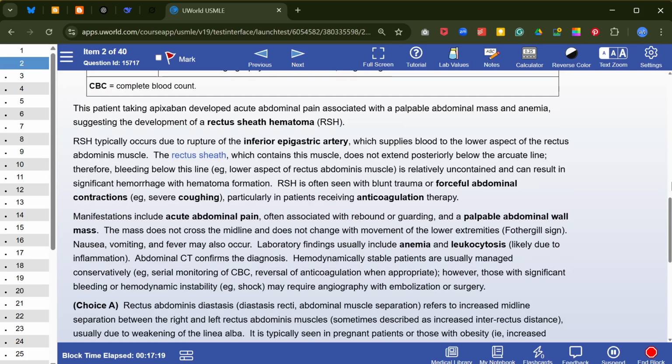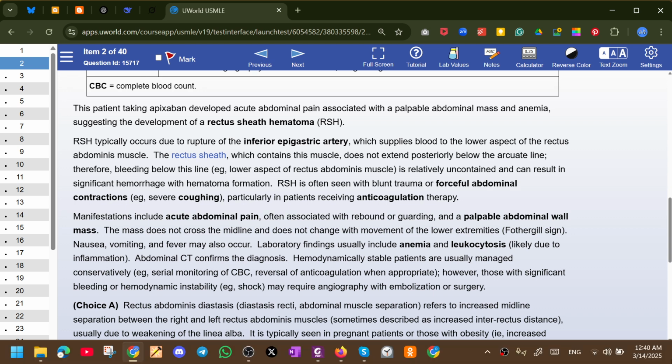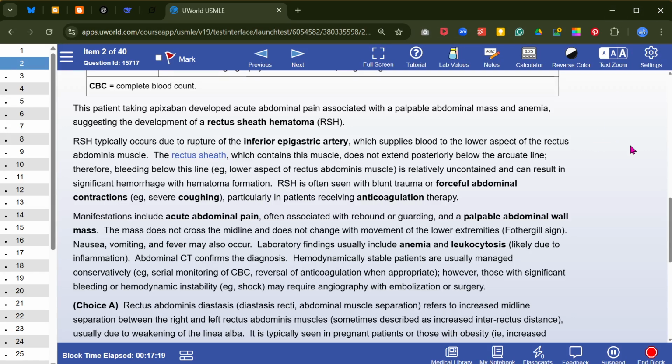Hemodynamically stable patients are usually managed conservatively, that is, serial monitoring of the CBC and reversal of anticoagulation when appropriate. However, those with significant bleeding or hemodynamic instability, where shock may occur, need angiography with embolization or surgery. Next.